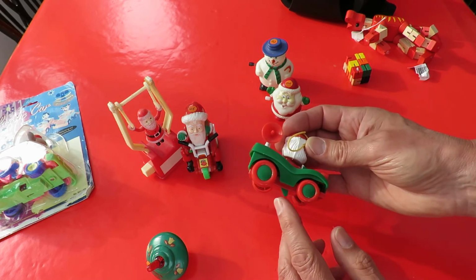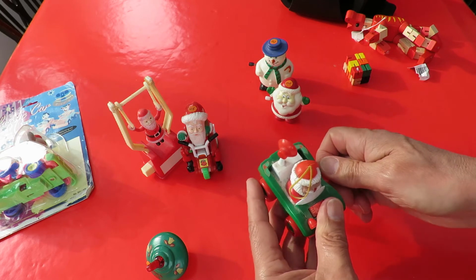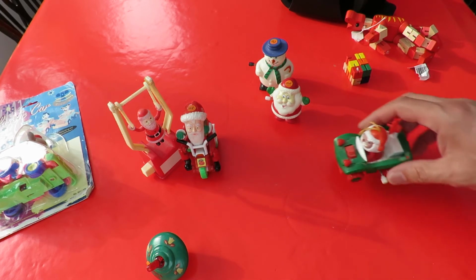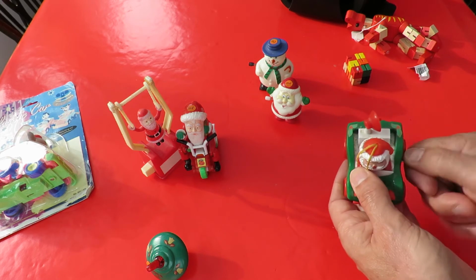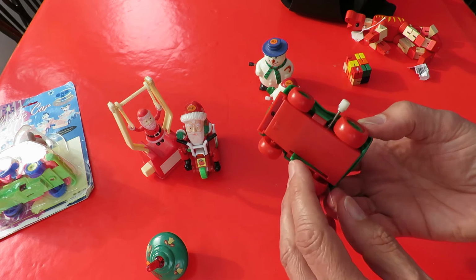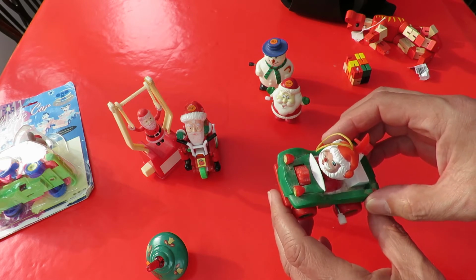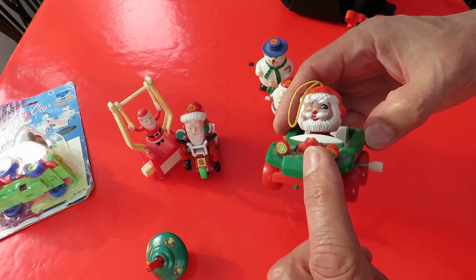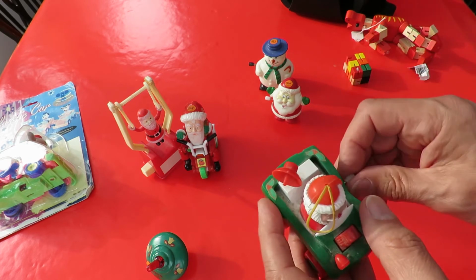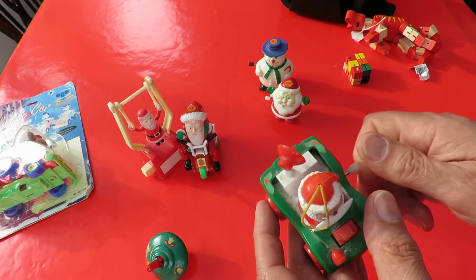Yeah, wind up car. It's one of those ones that's got a little lever that comes down and changes the direction. There we go. Yeah, it does change direction. That little lever comes down, makes the car spin round. Motor goes round. That turn? I didn't notice. Did that turn? Yeah, it does. So that's detecting good and bad boys, isn't it? Or good and bad children.